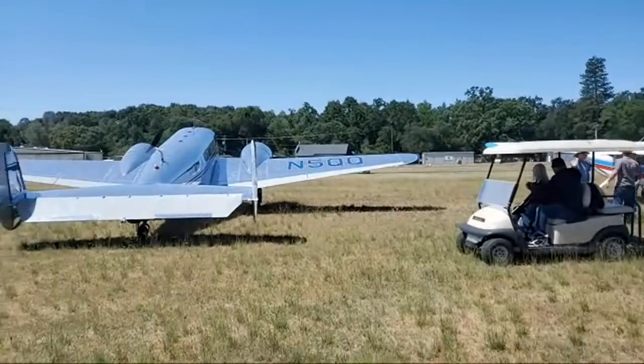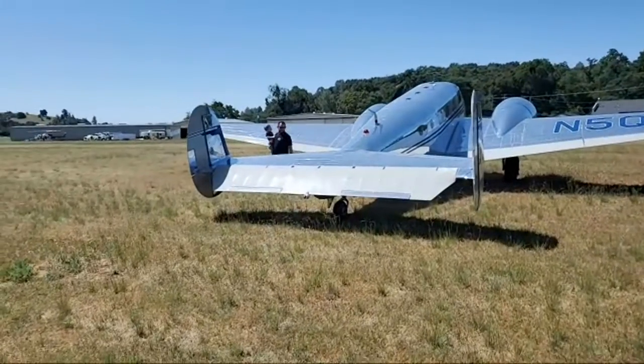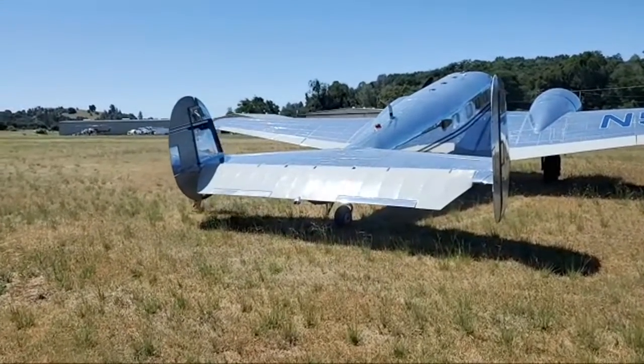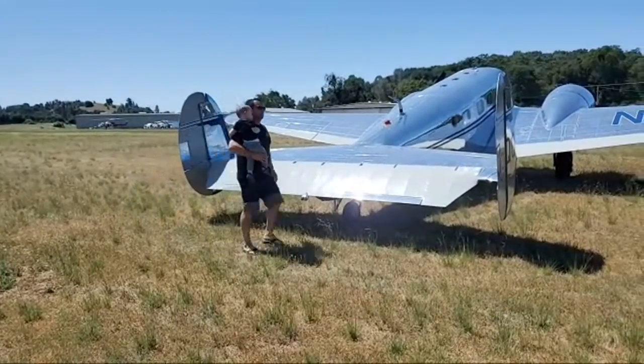Crazy. So fabric ailerons, flaps, elevators, rudders. Yeah. Man, what a beautiful airplane. That kid's got a goatee. Doesn't he have a loo in the back? Yeah, he probably does. Corporate interior. Look at that.